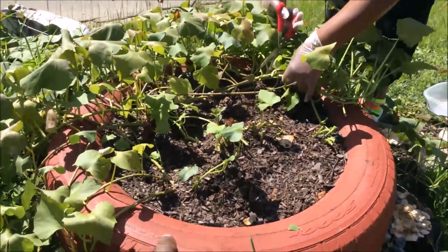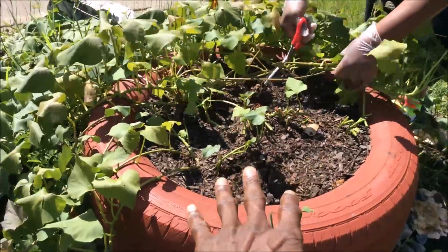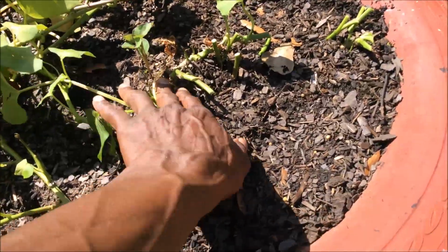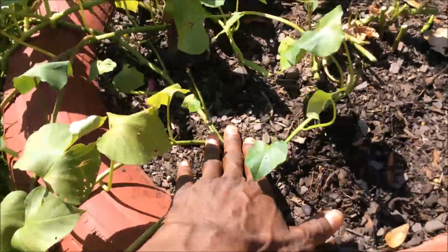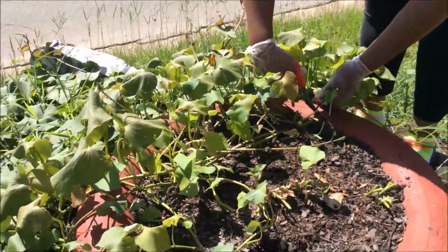As you may also recall, we planted originally 5 Beauregard sweet potato slips in this planter. We planted one here in this center, as you can see, one there, we have one back there, and one back there that Mrs. Rosendahl is currently removing the vines from.